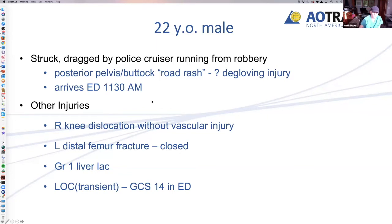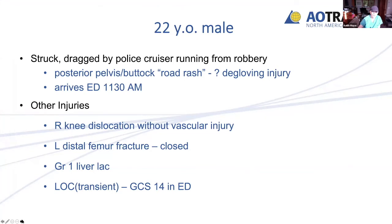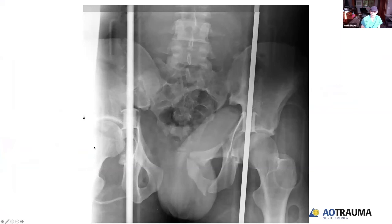And these are his other injuries, which is sort of jumping ahead a bit. He had a knee dislocation with no vascular injury, a relatively straightforward C3 distal femur on the opposite side, a grade 1 liver laceration, and a transient loss of consciousness, but his GCS was 14 in the ED. And his injury film was this.